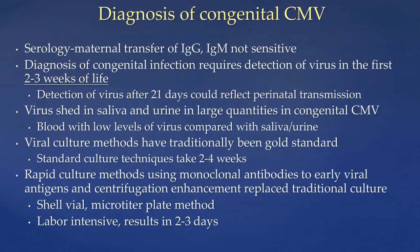So let's move on to the diagnosis of congenital CMV. An important thing to remember is this is a congenital infection, and so diagnosis of congenital CMV requires that you detect the virus in the first 2 to 3 weeks of life within the newborn period. If you detect virus after 21 days, this could reflect perinatal transmission, so that would not be congenital.